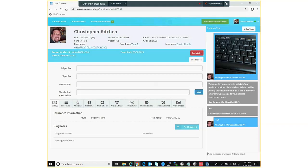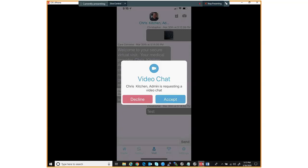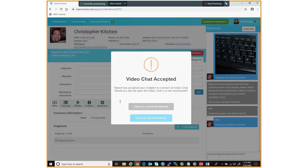To start the video and audio, up here in video chat, the provider would click there. It's going to notify the patient to accept or decline, but right now I'm going to accept. And at this point, my video is on, but it's black here until the provider connects. Once the patient accepts this, it notifies you and then asks you whether you want the current window or a new window to show this interface. It doesn't matter which you choose.